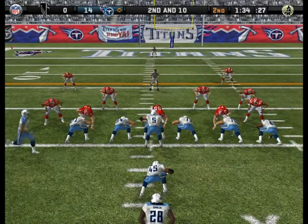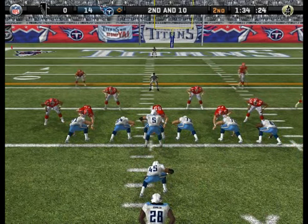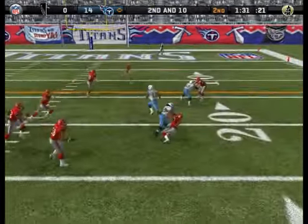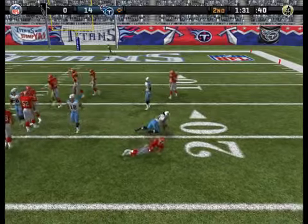Johnson is the deep back. Collins sends a man in motion. And with a counterplay, Lawrence stops him at the 21-yard line.